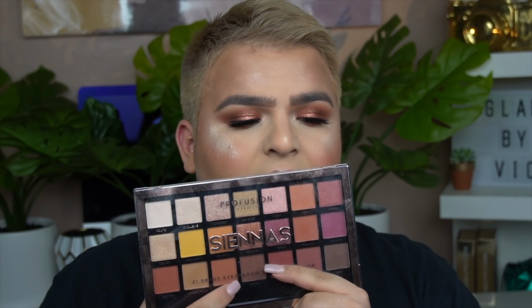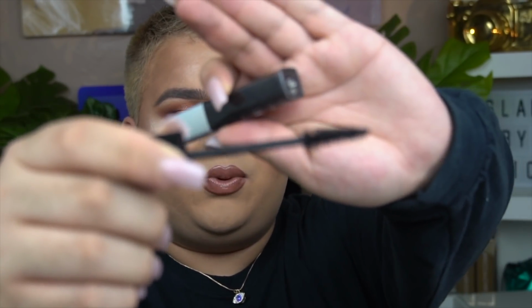The next thing that I love is this Profusion Sienna palette. It was $10 at Target, and oh my gosh, the pigment is there, and I feel like it gave me such a beautiful eye look. And I feel like you can create a range of eye looks with this. So definitely adding that to my kit. I tried the Maybelline Snapscara. It was really good. It has this spoolie that's kind of curved, and it's very easy to do your mascara.